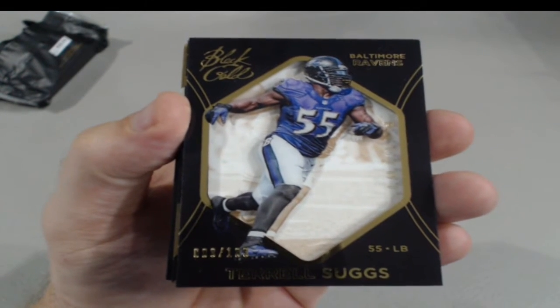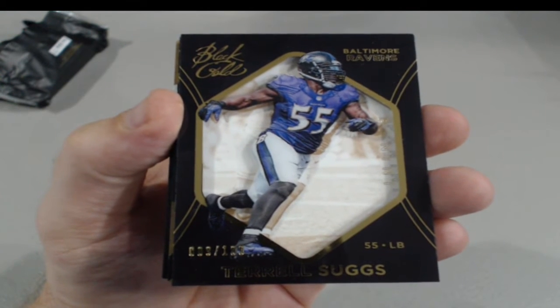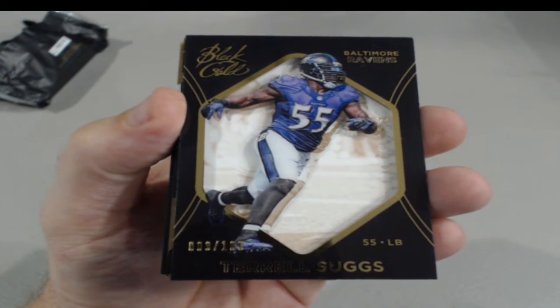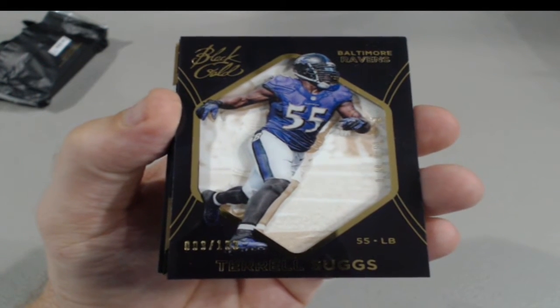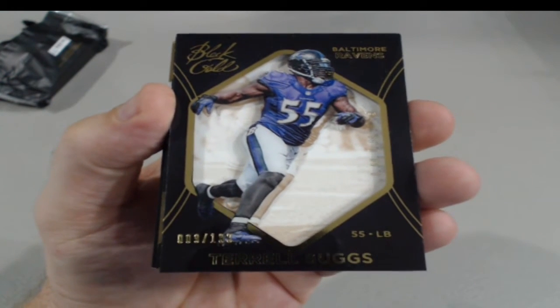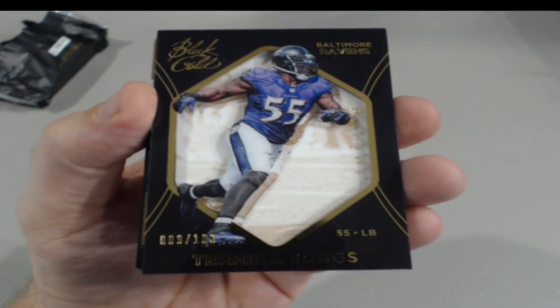Latavius Murray, I thought he was going to be good. He didn't really impress me last year. See, Pat, I knew you'd weigh in on the Raiders pretty soon. I thought that was coming.